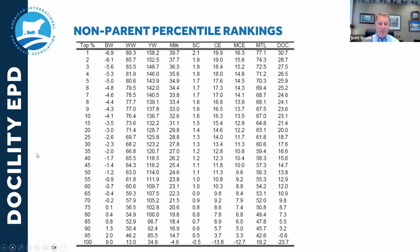It's important to remember that as we're looking to show this new trait, as we're looking to allow the tool to see the animals as well as it possibly can, the very first version of an EPD is never the best version. We're going to continue to flood that with more and more records, and that just gets it stronger and stronger.